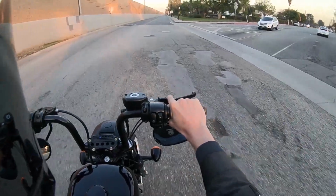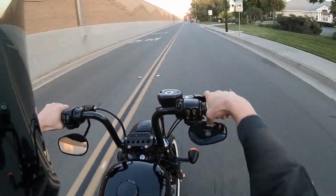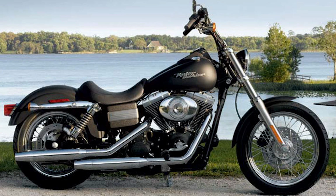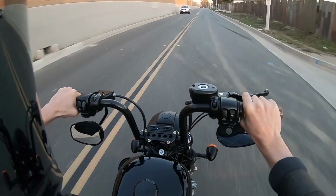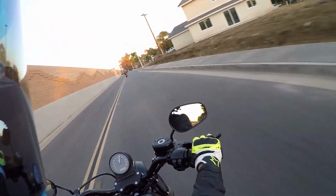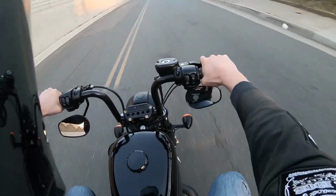But if I'm getting off on the tangent of Softails and Dynas, I would be crazy not to bring up the king daddy of all Dyna bobbers, and that is the Street Bob. The Street Bob first debuted in 2006, actually a year before the Nightster, but that's a different family, that's a different story. But yeah, the Street Bob was definitely the pioneer within the Dyna family to start this dark custom movement.